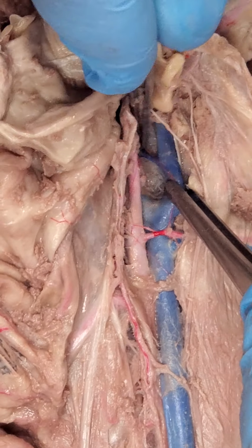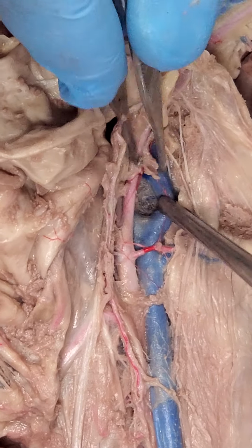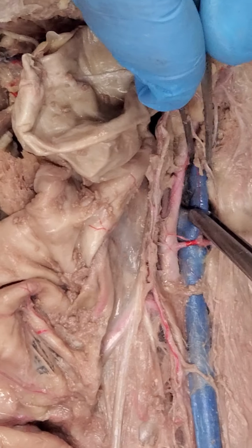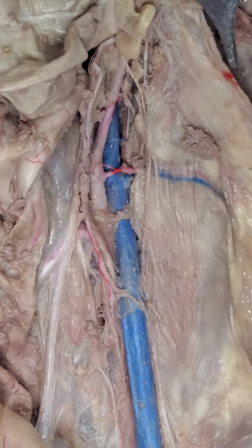Okay. See that little one there? Where it goes in. Yeah, there's internal iliac, external iliac. Common iliac then goes from here to here. That's your right common iliac. Okay. That's all there is to it.